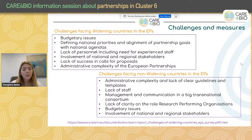On the other hand, we have challenges facing non-widening countries in the European partnerships. And we can observe the following challenges: administrative complexity and lack of clear guidelines and templates, lack of staff, management and communication in a big transnational consortium, lack of clarity on the role of research performing organizations, budgetary issues, and involvement of national and regional stakeholders.